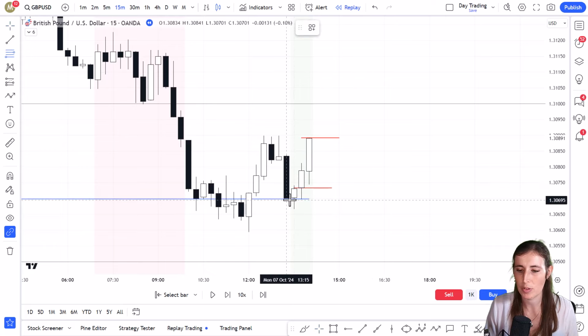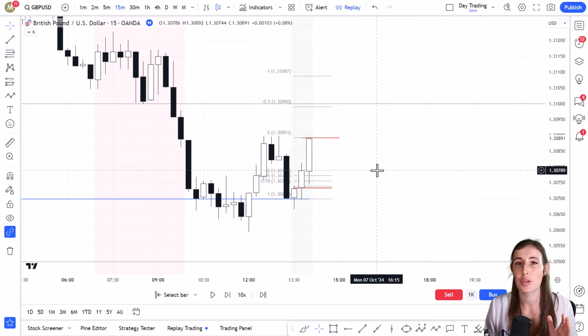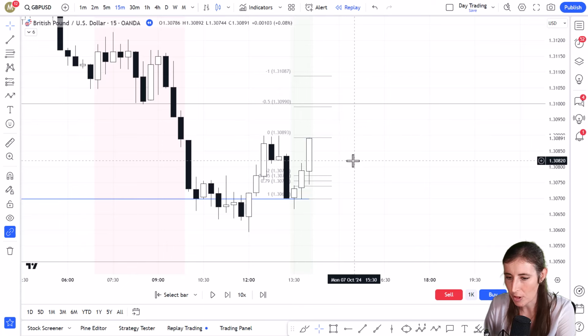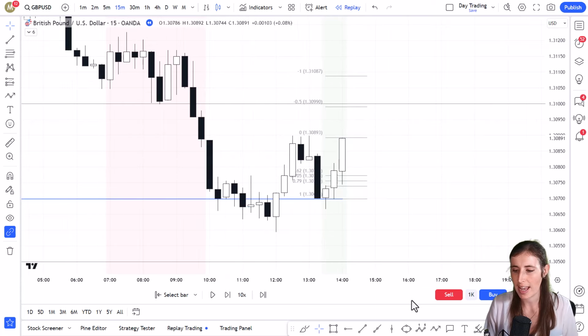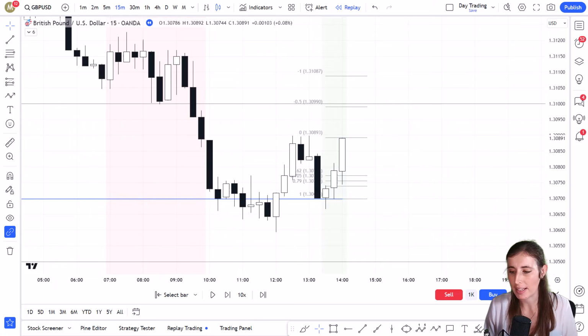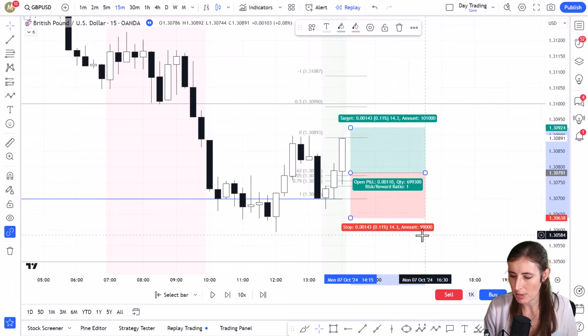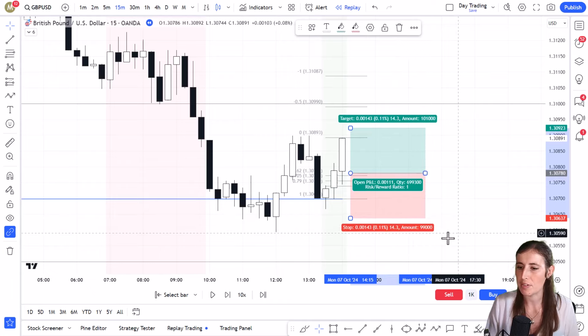I placed it to the low of the body of the New York session, and I added it to the high of the New York session body. And this brought up these three areas of optimum trade entry, which are the 62%, 70%, and 79% levels. Then I placed an order for a buy just above the 62%, which was at 1.3078.